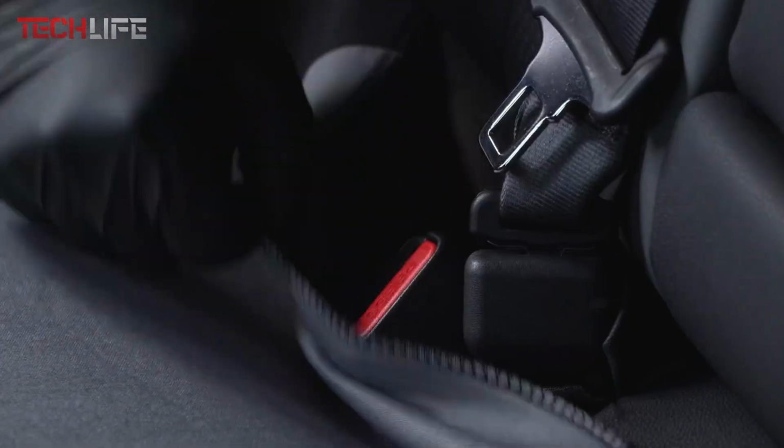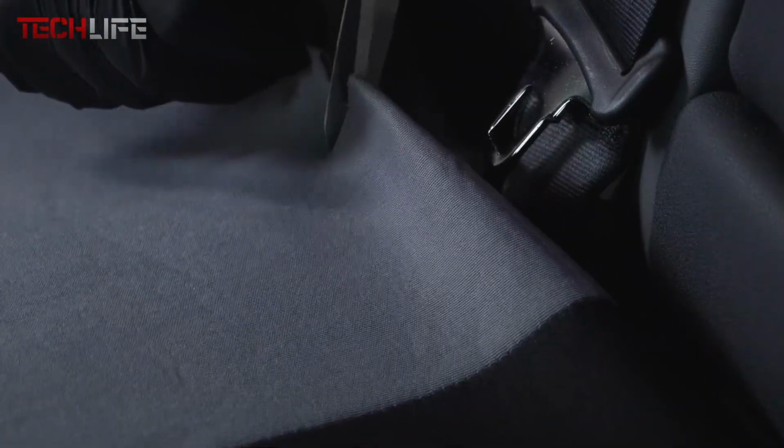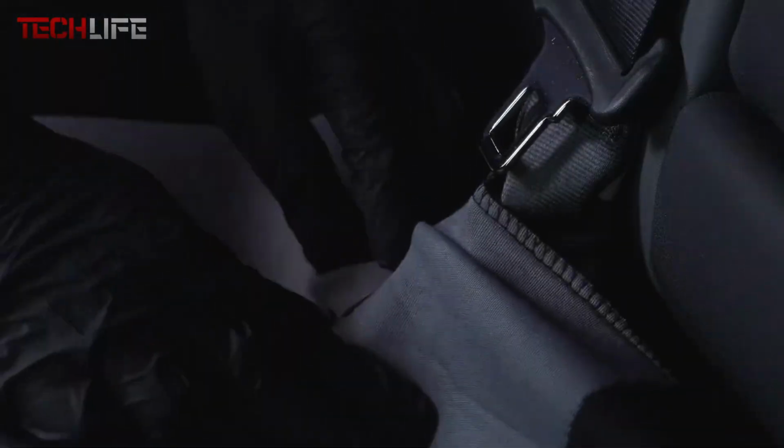These covers are a great choice whether your car's brand new or already a bit used. They're made to protect against dirt, spills, and everyday wear, helping to keep your seats clean and in good shape, which can even help maintain the value of your vehicle.